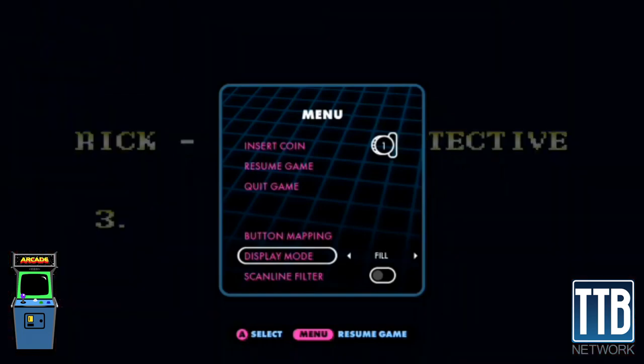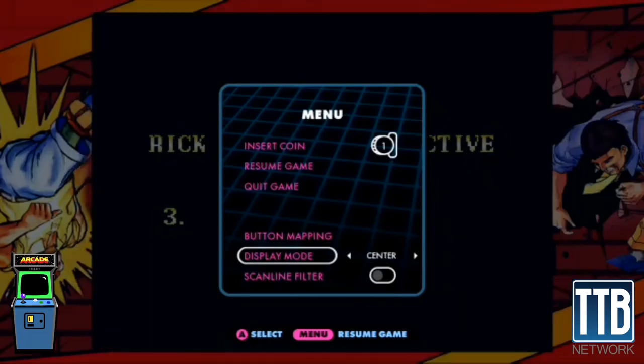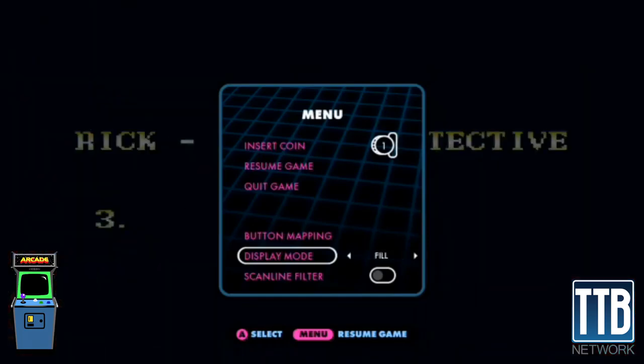Yep. And some people would hate that, but you know what? There are times I don't mind having the screen stretch and just have the whole play field, especially if two people are there at the same time. It's really neat that they did this, and I love it. It's a great thing to add.